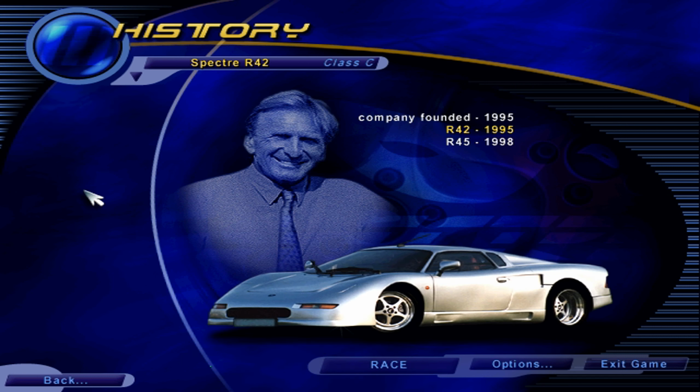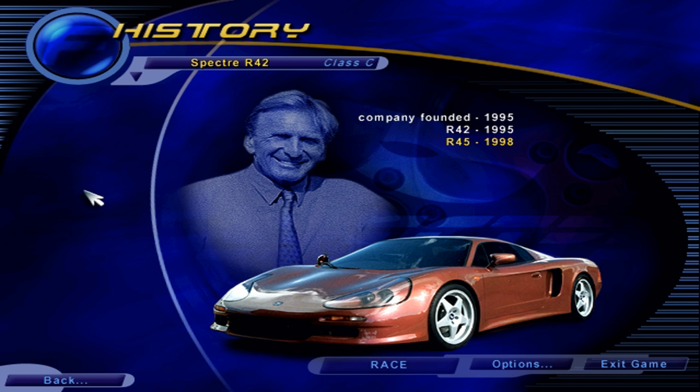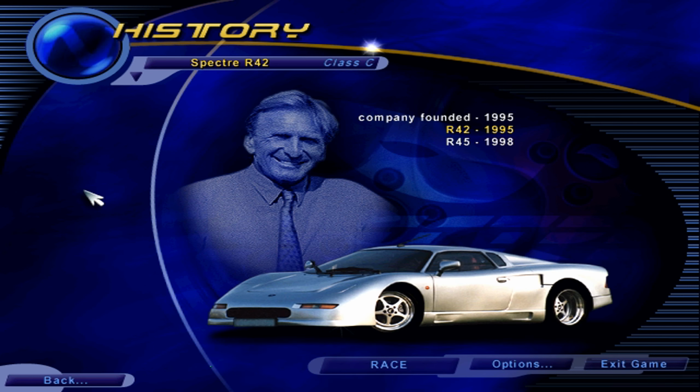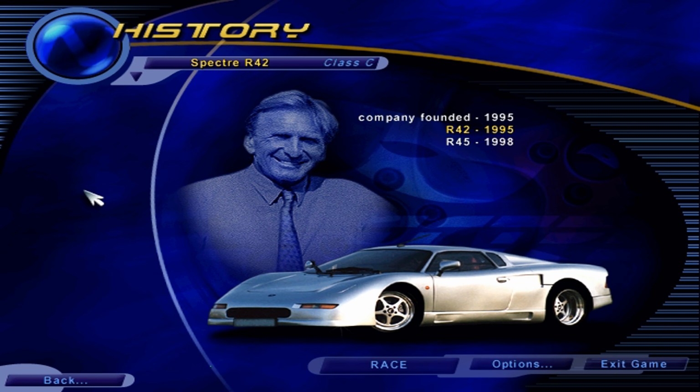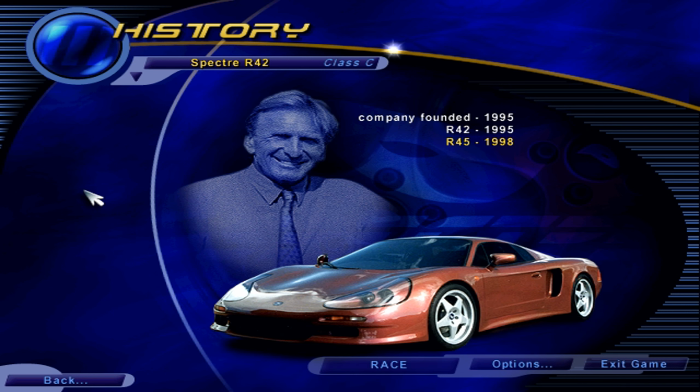The R42 used the GT40's basic design premise, but added modern racing car technology involving ample use of composite materials and a state-of-the-art Ford 32-valve aluminum V8 engine. Spectre found that the R42 was attracting exotic car owners looking for something even more exciting, and moved on to develop an advanced concept for an all-new supercar, the R45.